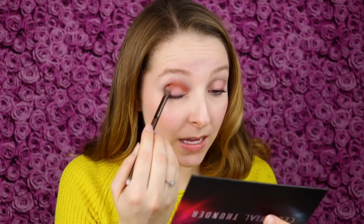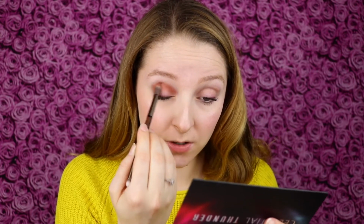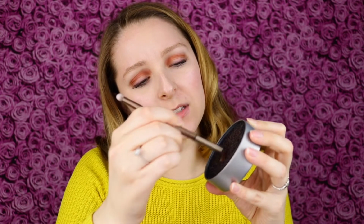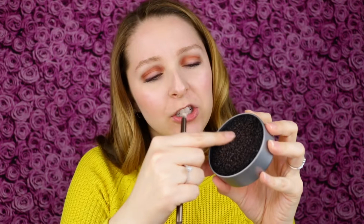Wow, this is very pigmented. I feel like I only picked up a little bit, and I may have even picked up too much. And I have this really awesome product that I found at the Dollar Tree, and it's an eyeshadow brush cleaner. You just rub your brushes on it. It has this textured kind of foam, and it cleans off the eyeshadow like magic. And that's how I'm just going to transition from one shade to the next using this same brush here.